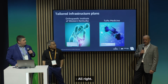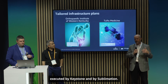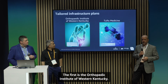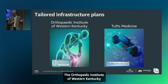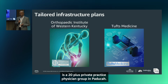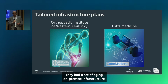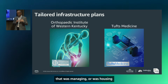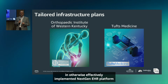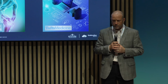Back to you. All right, so we're going to talk about two real-life case studies executed by Keystone and by Sublimation. The first is the Orthopedic Institute of Western Kentucky. The Orthopedic Institute of Western Kentucky is a 20-plus private practice physician group in Paducah. They had a set of aging on-premise infrastructure that was housing an otherwise effectively implemented next-gen EHR platform, as well as their merged PACS solution.